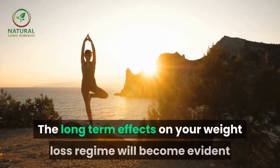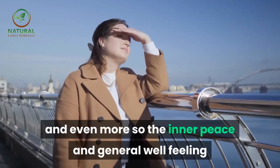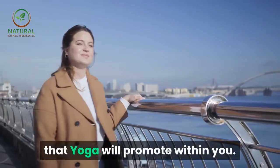The long-term effects on your weight loss regime will become evident and even more so the inner peace and general well-feeling that yoga will promote within you.